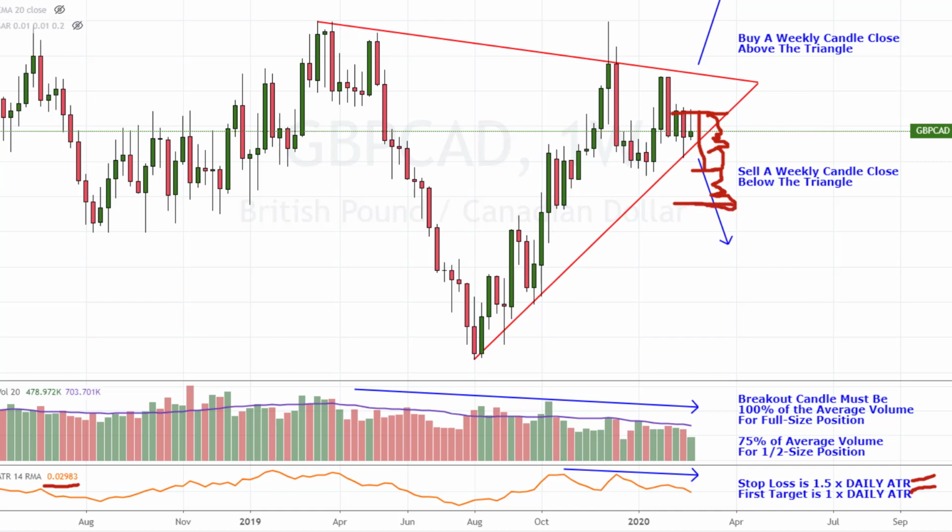If after entering the trade we get a candle that closes back inside the triangle, then we'll take our loss right then and not wait for it to hit the stop loss.